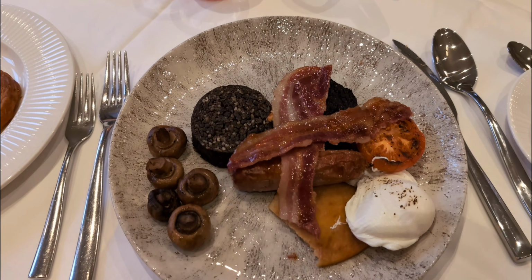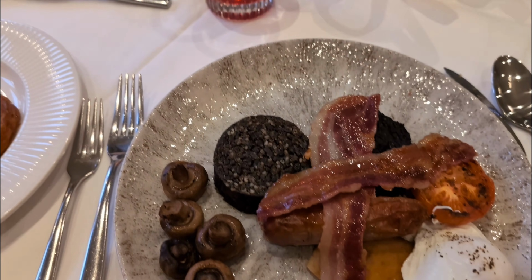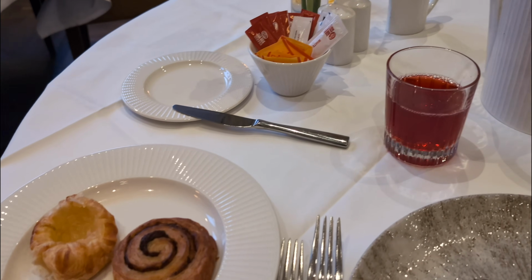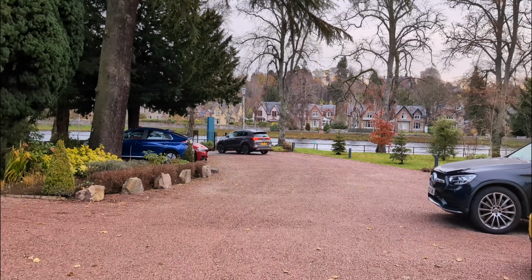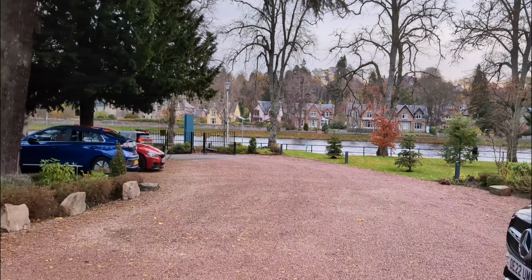I know not everybody enjoys it, but this really was one of the best haggis I had in my life. Time to leave now, unfortunately, but let's take a last look at the beautiful gardens of Ness Walk and the River Ness.